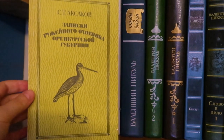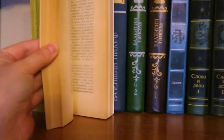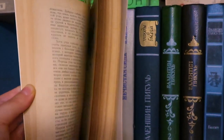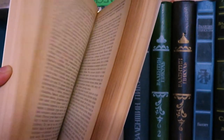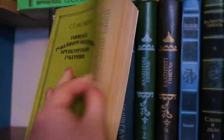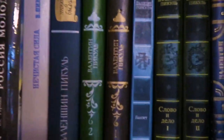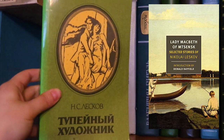Aksakov. Notes of a hunter from the Orenburg gubernia, like Orenburg region. Oh, look, it has animals. Oh, you see, so it's actually notes of a hunter. He was apparently hunting ducks because there's lots of birds. Oh, see? So, yeah. My mom is, by the way, from Orenburg. So that's probably my mom's books. My mom's book. And then we have Nikolai Leskov.